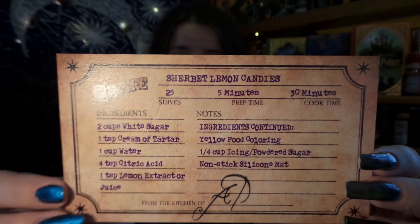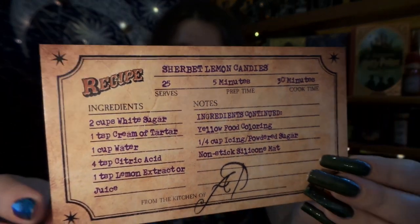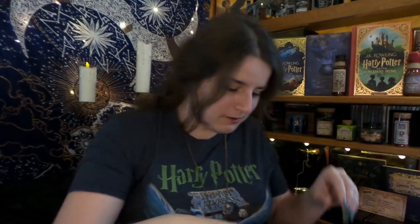Ooh, so many things. Okay, I'm gonna take this big box and set it aside for now and save that one for last so that we can see some of the stuff in the bottom. Ooh! Dumbledore and I have similar tastes because here we have a recipe for sherbet lemon candies. That is so cool. So I'm just gonna, if it will focus, hold it right there. And then like this. So that if you want to make these candies yourself, you now have the recipe for it. So that is wonderful, and it's from the kitchen from AD for Albus Dumbledore. Very nice, I'll set that right there.